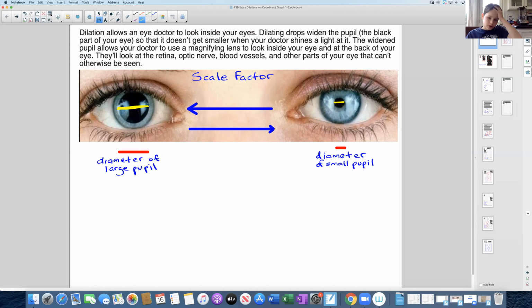Because I think the eye drop, like the pimple, has to get bigger. Why does the pupil need to get bigger? What is it I know about the pupil? Wait. I want to hear from Chris. Go for it, Chris. So you can see much better.